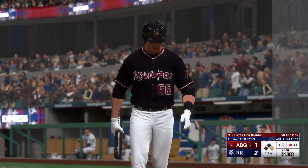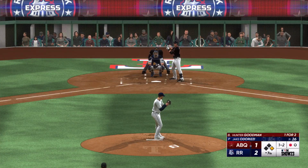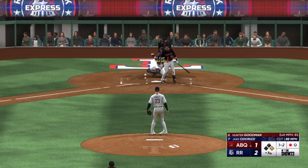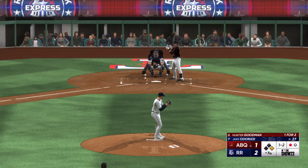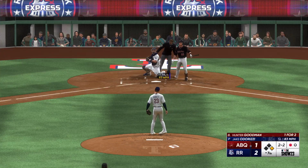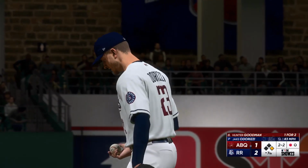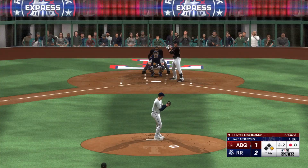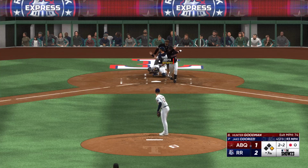Next offering is fouled back. Kicks and deals. And a foul ball, he stays alive. Doyle, the base runner at first with one out. Next pitch downstairs, and the count is 2-2. Gets a piece there. We'll do it again.